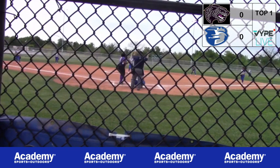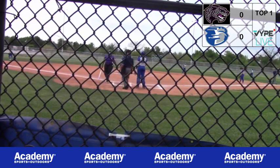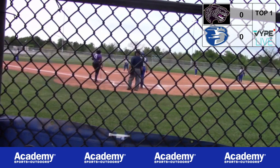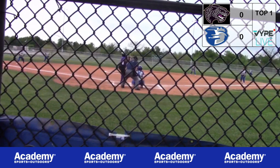We got two balls, one strike here. Well, that one's gonna be a fly ball to the left, but it's gonna be a foul ball. So two balls, two fouls here. Two outs. Maynard Newtek looking to switch. So, two balls, two strikes here. And it could be another foul ball.